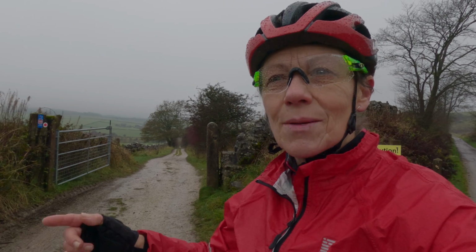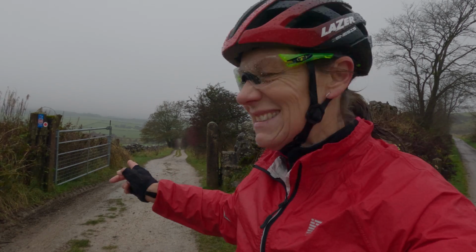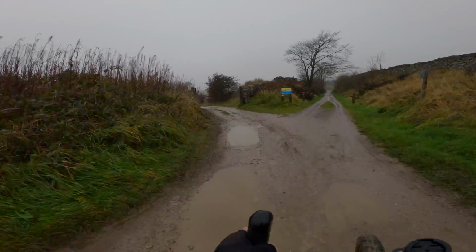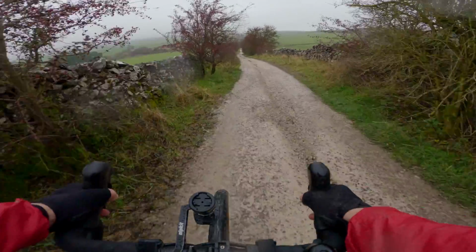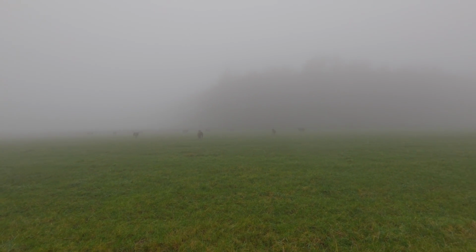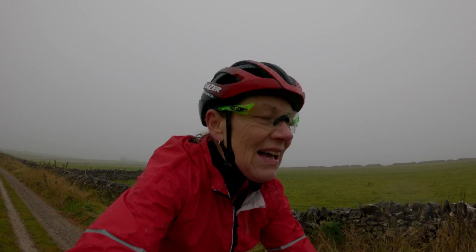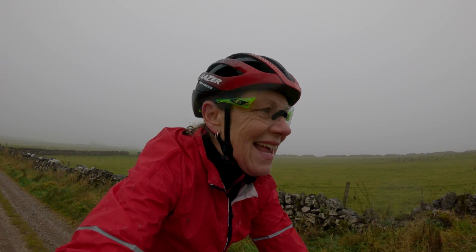I'm turning off here, so I'm getting off the High Peak Trail and I'm taking this byway, which is just after Minninglow, up on the hill, down there, over to the Tissington Trail. On the byway now that takes me over to Tissington. I quite like it over here because you have to start doing a bit of thinking about your route choice.